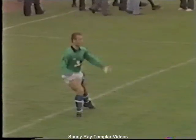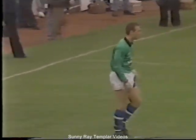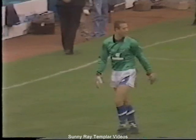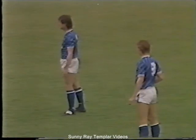Millwall are unchanged from the side that beat Charlton last Saturday. In goal, Brian Horn. Fullbacks, Dennis Salmon and Ian Dawes. Centre-backs, Steve Wood and Alan McCleary. The midfield will be made up of Terry Hurlock, Les Briley, George Lawrence and Kevin O'Callaghan. And the forward line, Teddy Sheringham and Tony Cascarino.